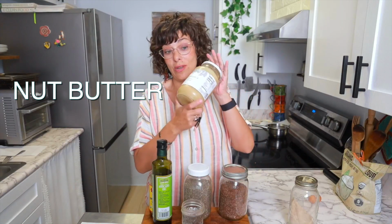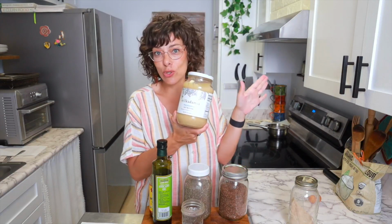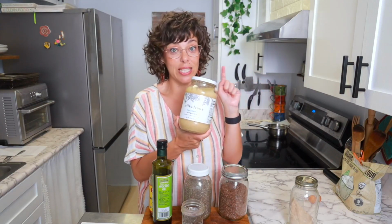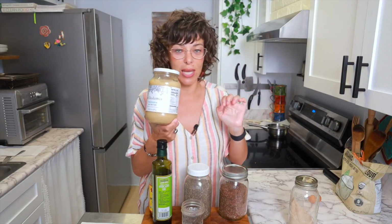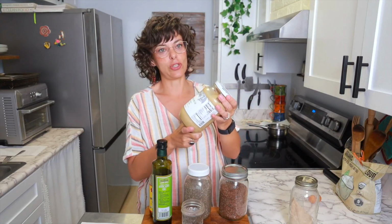The other one is nut butter, and I just found a Costco new item and I'm super happy to see it. This macadamia nut butter, dry roasted macadamia is the only ingredient. That's what you want to see, dry roasted, because dry roasted means it has eliminated phytic acid, which is a mineral chelator, causes mineral deficiency, blocks your digestive enzymes, and causes inflammation.